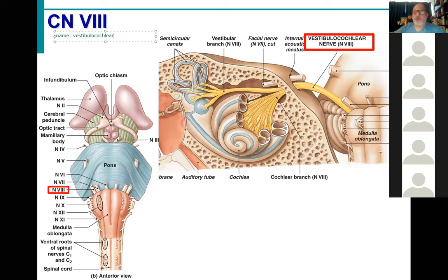What a horrible, horrible mouthful. Way back in ancient times, and by ancient times, I mean when I was in graduate school, this was known as the auditory nerve. And in fact, the mnemonic that I learned for the cranial nerves uses an A here instead of a V. But with a name like auditory, it tells you obviously something very important. What do you think auditory refers to?